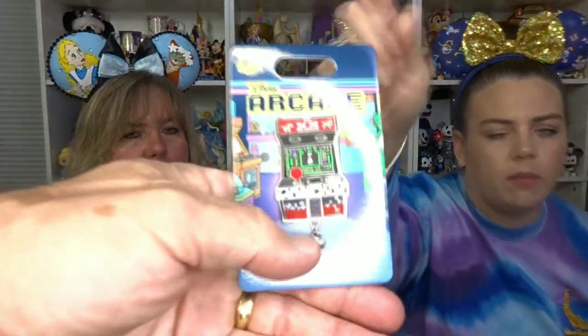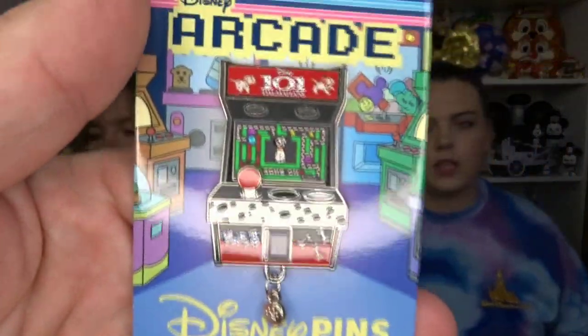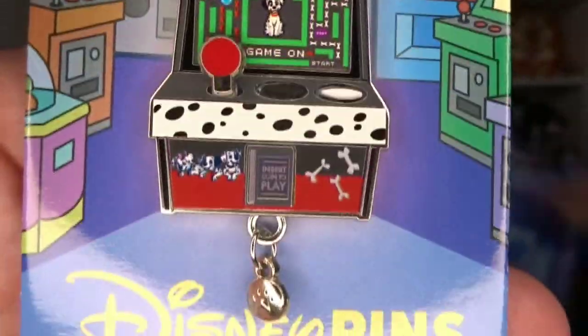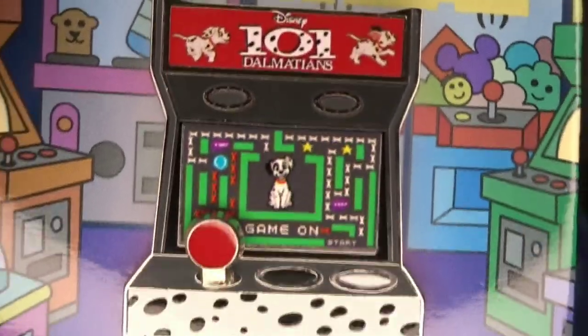So, like she mentioned, we had to quickly clean the house up a bit when we had the showing. So I was throwing stuff we had to film in bags. This ended up in the Character Warehouse bag, but it's the brand new arcade pins, because I am collecting this series. That's 101 Dalmatians. That one was regular price at $19.99.